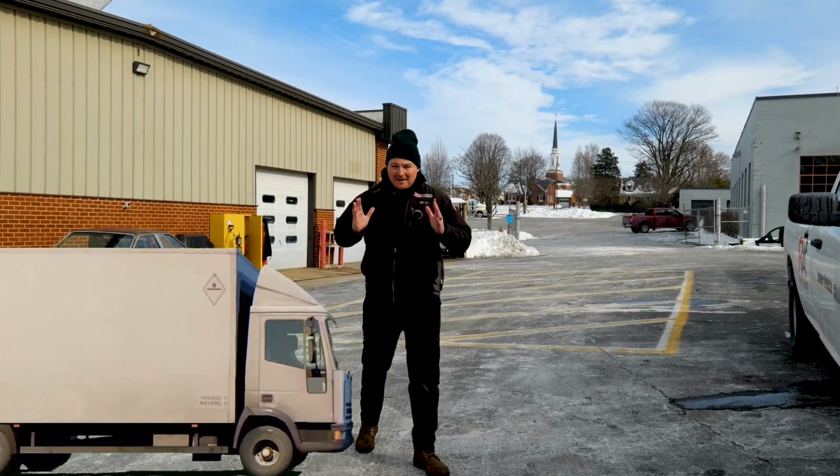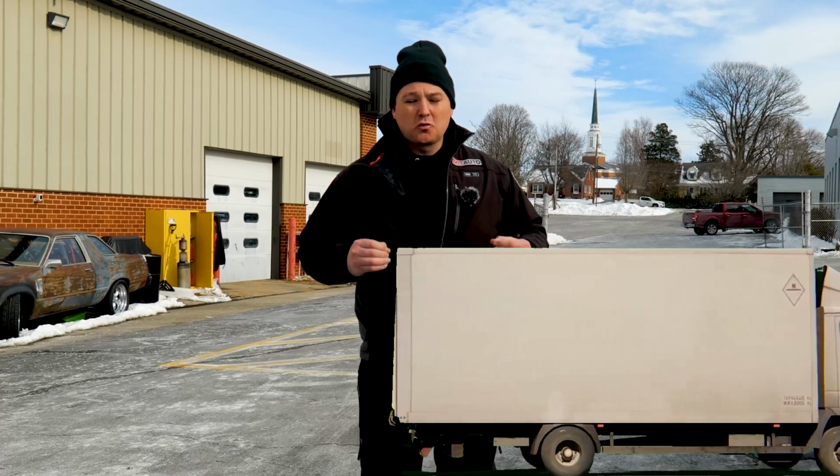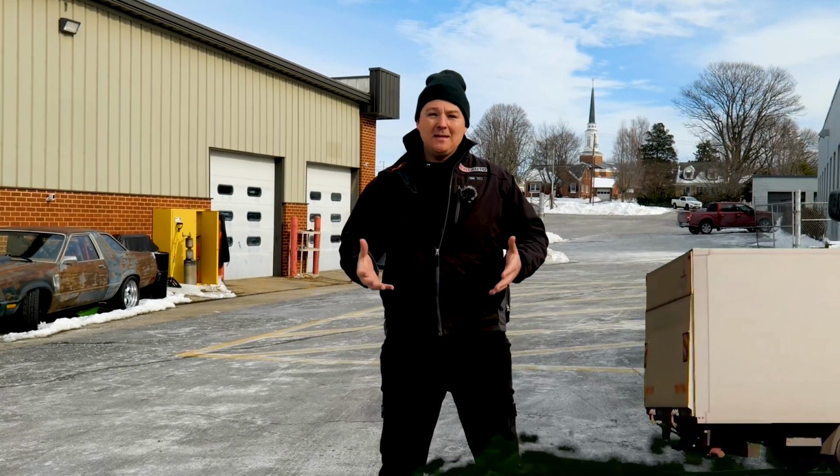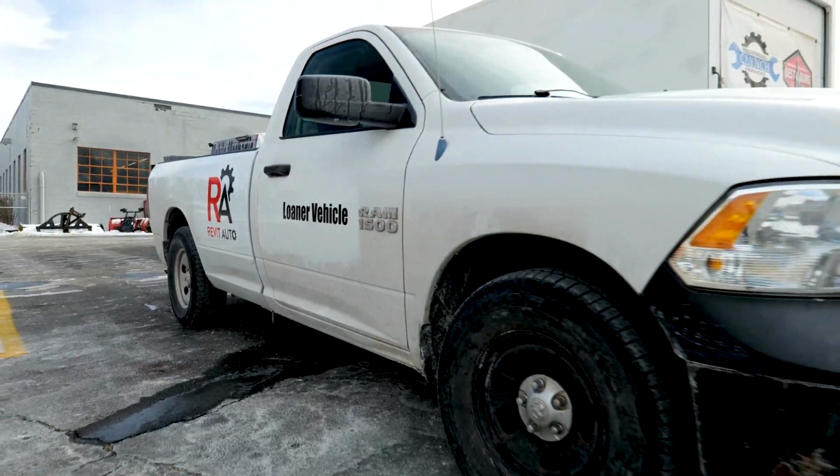I hate when this one thing happens. You have a ton of work on the books and your truck breaks down. And what does that mean? You don't get to make that money. Well, when you partner with Revit Auto, we do one badass thing for you. We give you a loaner vehicle.